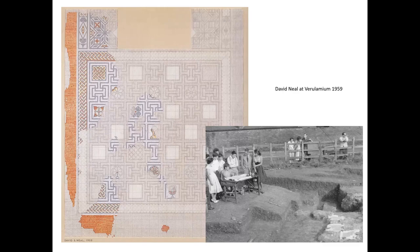Here's a picture of me drawing the Verulamium Bacchus mosaic. Very impressed by this Italian lady standing there, beautifully dressed. So was her partner. And then, as you can see, the mosaic was complicated. You had a figure there, figure of Bacchus, or that's what they said, and various motifs surrounding him with this complex meander pattern.